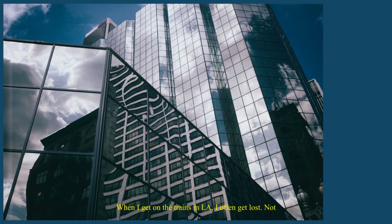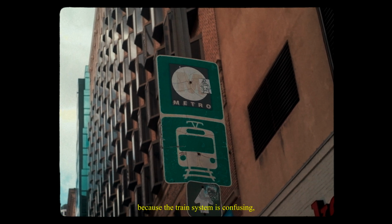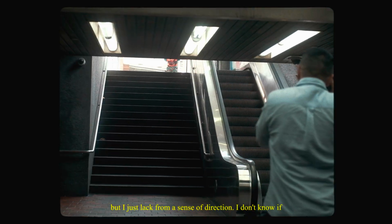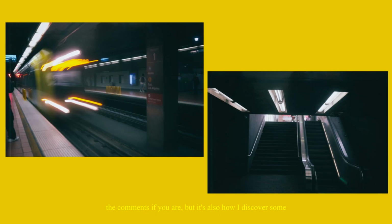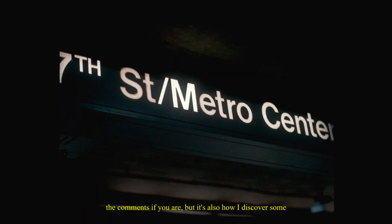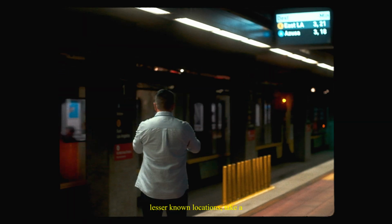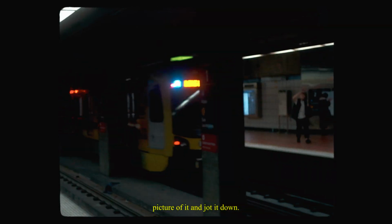When I get on the trains in LA, I often get lost. Not because the train system is confusing, but I just lack a sense of direction. I don't know if you're like this. Let me know in the comments if you are. But it's also how I discover some of the best locations. Just explore lesser known locations, take a picture of it, and jot it down.